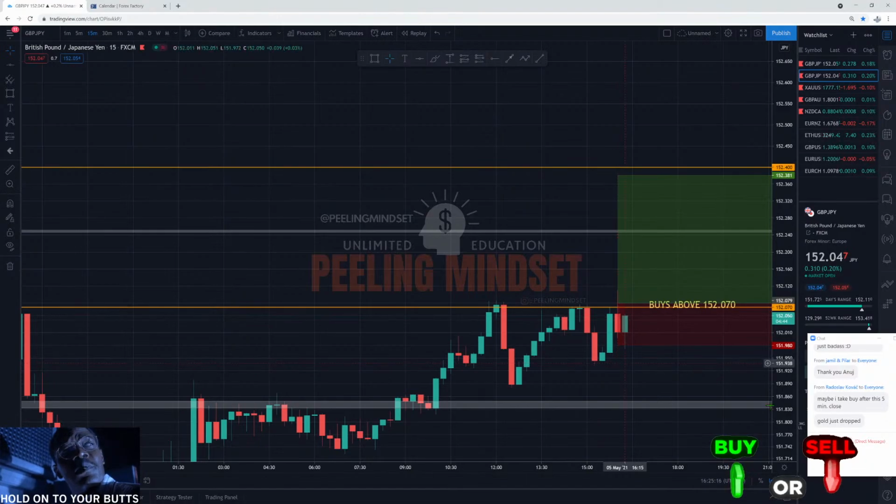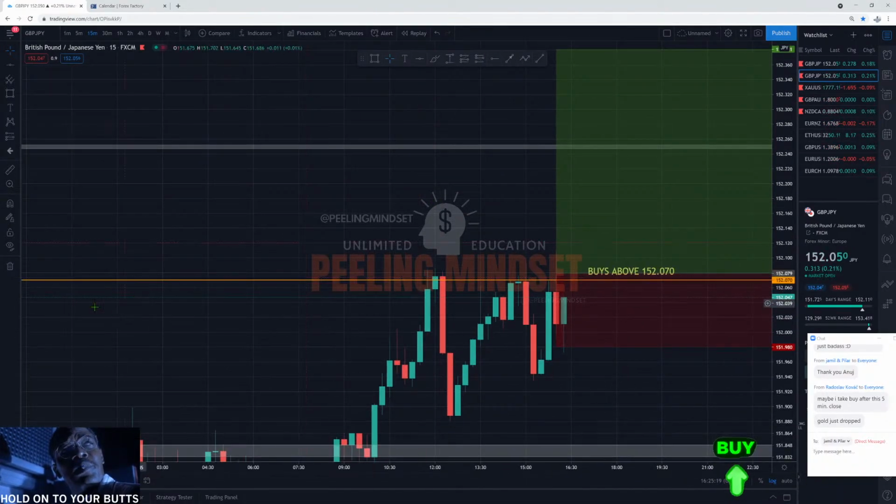Is there going to be some sort of volume in the market or no? So the question we're going to ask this current 15-minute candle is, is it going to close above this 152.070 level, or is it going to close below? If it's going to close below, man, I'm not sure. We have to wait. But if it's going to close above, the probabilities for buys increase. And there is a lower wick too as a rejection. Let's just wait and see.